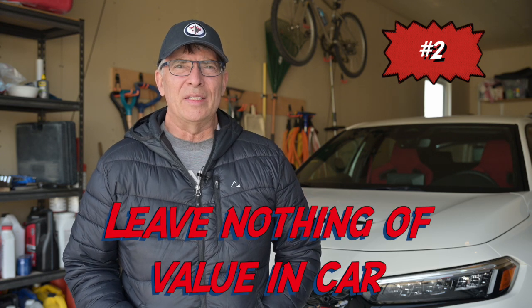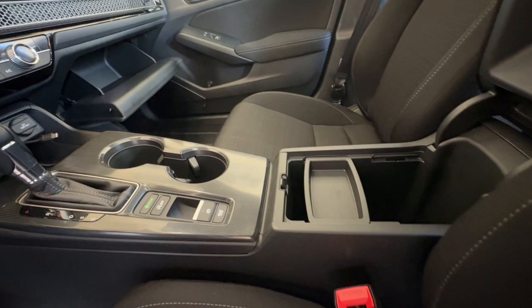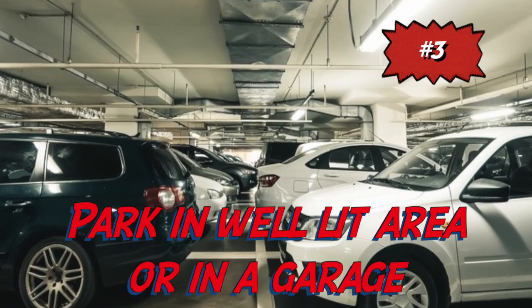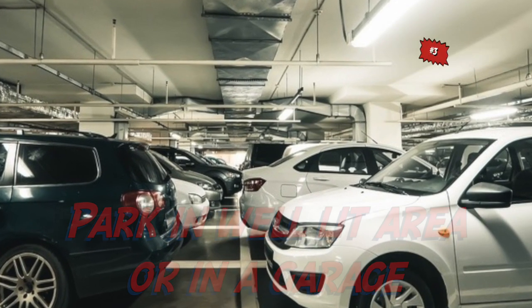Number 2, never leave anything valuable easily seen through the windows. Some people open glove boxes and console storage just to show the thieves that nothing has been left behind and there are no keys or anything valuable. 3, park in a well-lit area. A garage is even better.